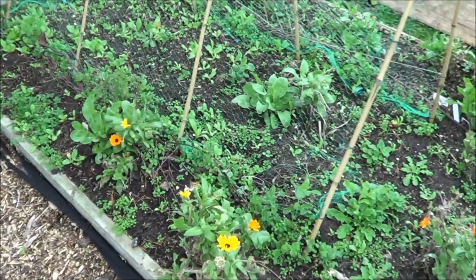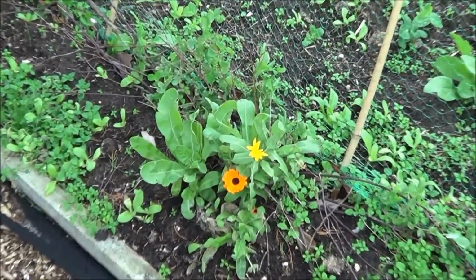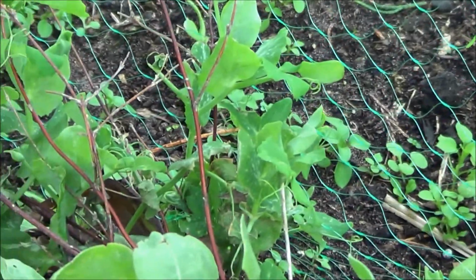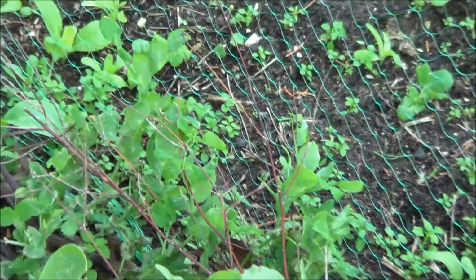The peas that we put in after the Mange 2 are still doing well, although they're not growing terribly quickly, but then I don't really expect them to do much now that the temperature's dropped to near freezing overnight.